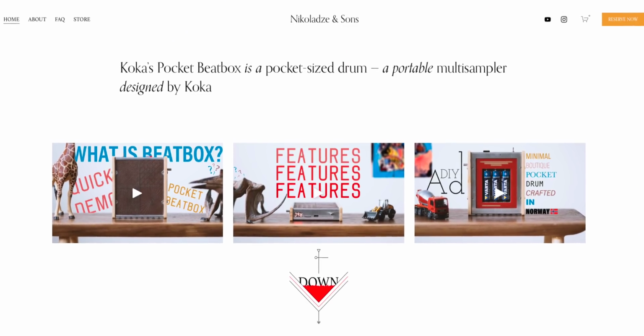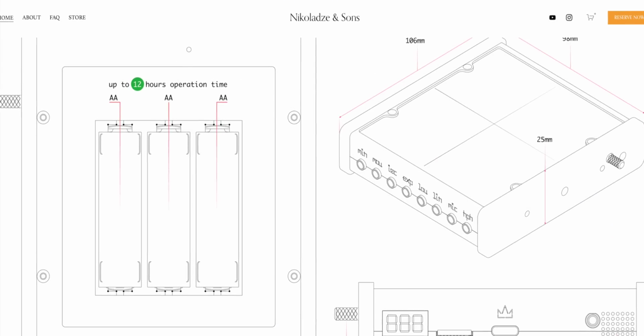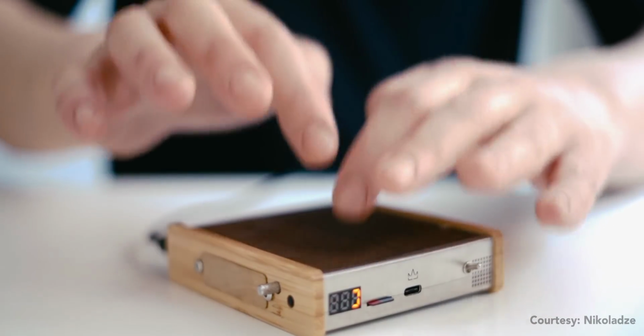First up, a company called Koka is building a handheld drum machine, multi-sampler drum pad that just looks so cool. It's called the Pocket Beatbox. Check it out.